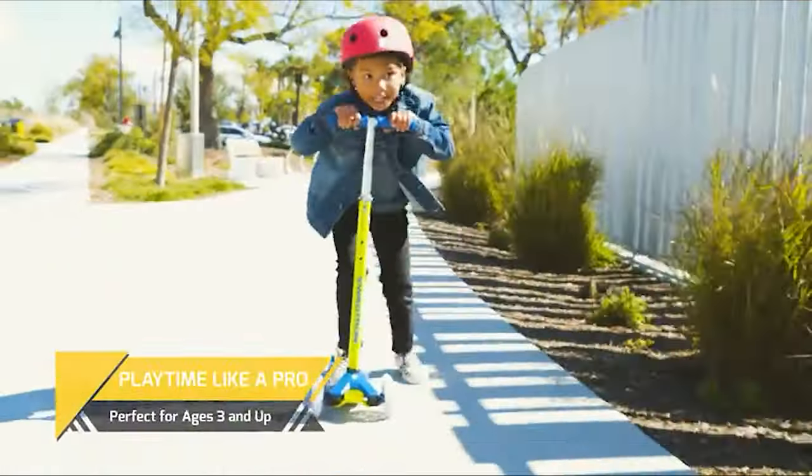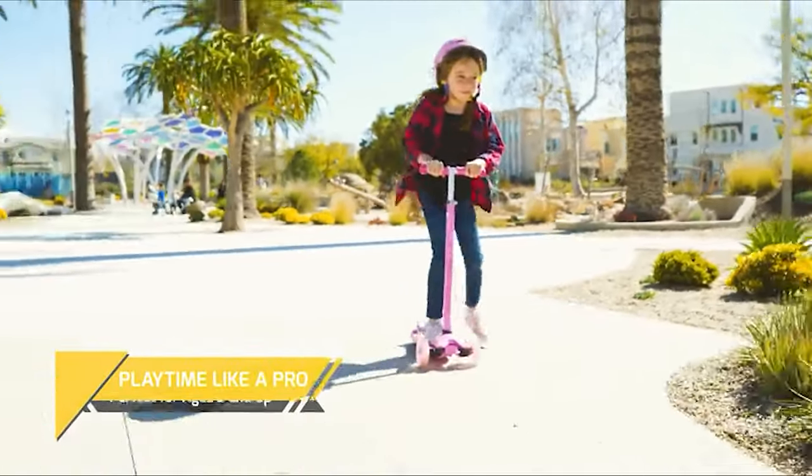We've included quite a few types of kids scooters, so pay attention and pick the one best suited for your needs.